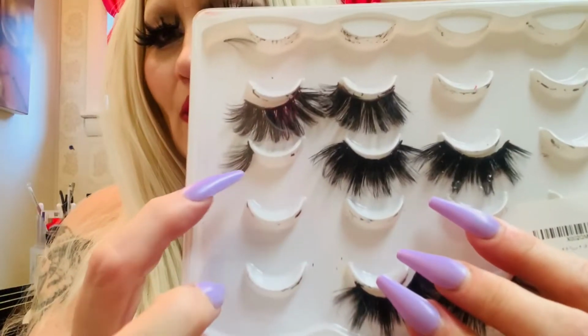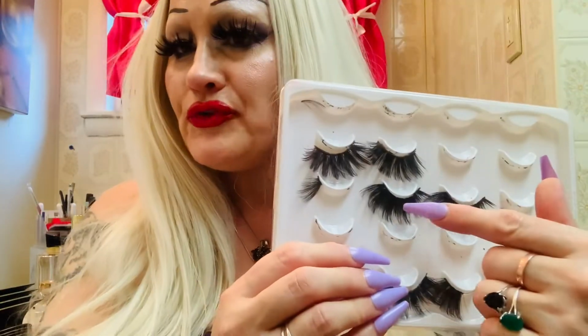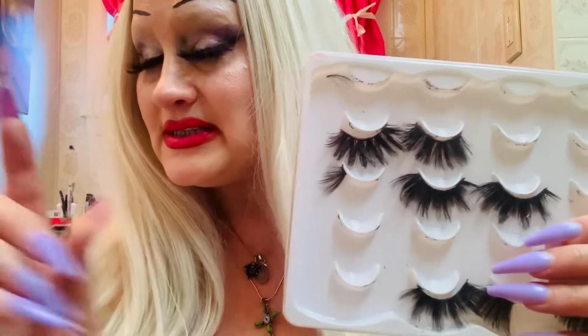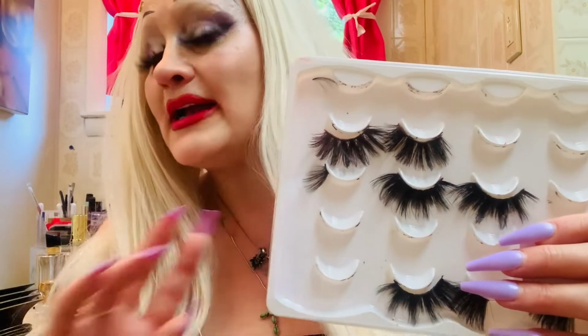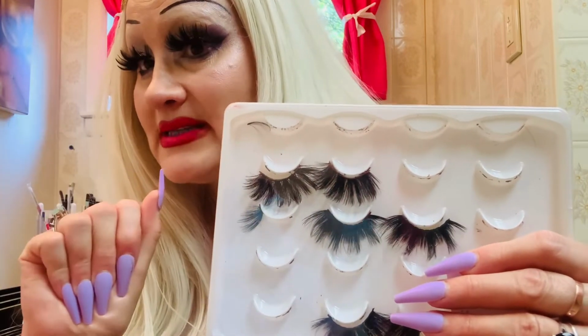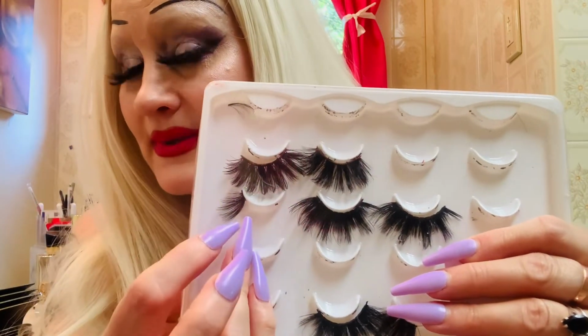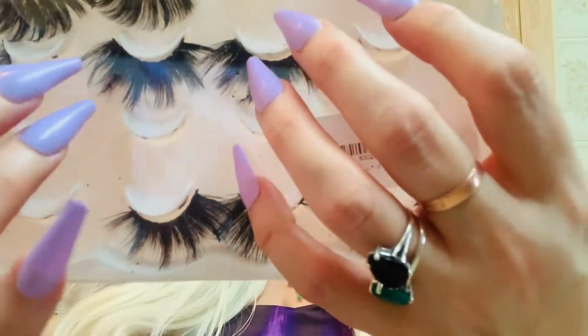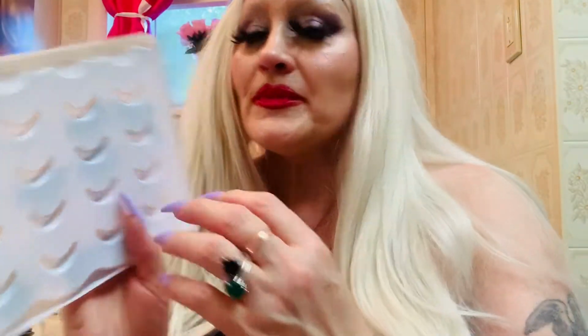So I did break off a lot of them because when you first get them, you're supposed to loosen them up. Because if you don't, when you go back to grab a pair like 6 months after you buy it, this is what happens. They all break off. Yeah, so you gotta pull them off when you first get them.